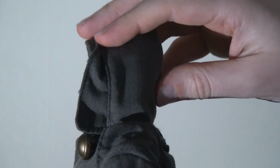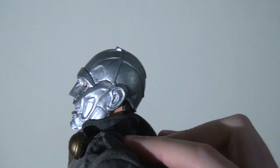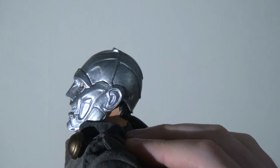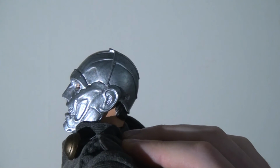And if we look a little bit closer and we pull that hood down, we can see that sculpting goes all the way to the back, and what's very nice is that we can actually see hair underneath the mask. So we see a little bit of extra detail here that we're not really privy to in the film. So I think this is a really cool extra little touch, and I think it's quite nicely applied.